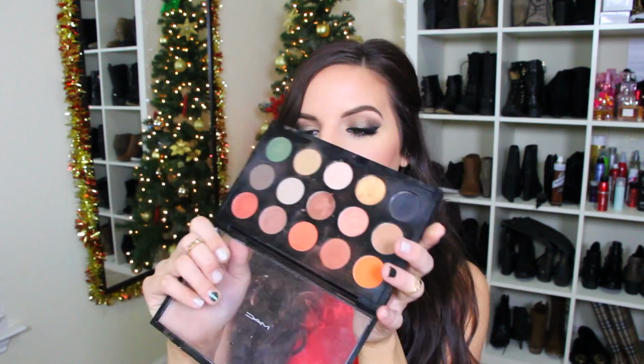Okay, for eyeshadow palette, I had to choose my MAC palette. This is one that I always go back to. It has my favorite shades in it. Obviously, a bunch of them are neutrals, and I did fill this up this year, and I love all of the colors in this palette. I think they're all beautiful. So definitely my little customized MAC palette has been my favorite for the year.